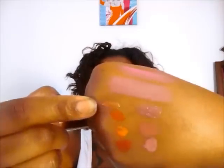Another lip gloss that I like for this time of the year. This is a Revlon Hip lip gloss, and this is Inviting. It's a really pretty nude lip gloss. I love using this on top of my nude lipsticks and stuff like that. It's very pretty, and that one right there is called Inviting.